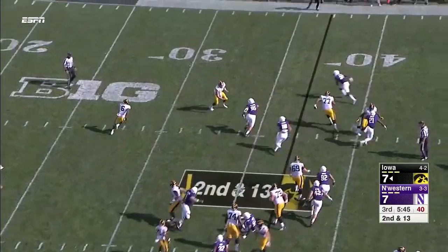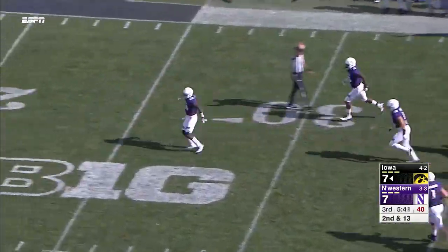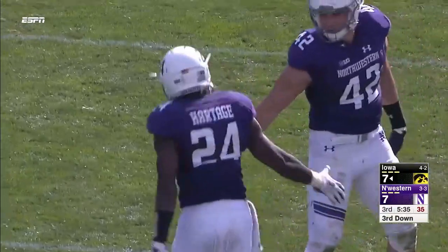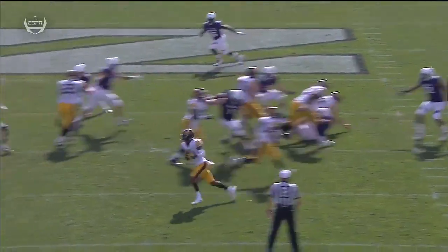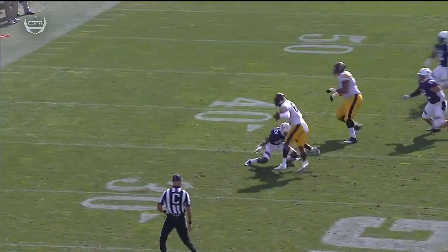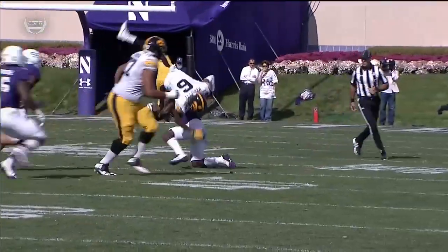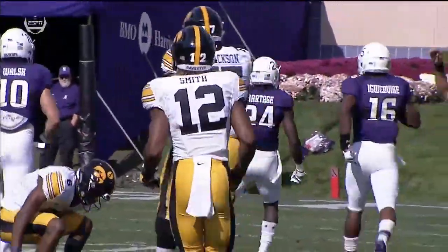Trick play. Smith-Marsette off a Stanley block, but he couldn't get both of them. Montre Hardge sends him head over heels on a loss of 2, third down. Very disciplined defense by Hardge. He's the corner on the far side of the field, and he stays home, which is exactly what you have to do, and then you show up like that and finish the play. Hardge has leverage on that side. He was disciplined, and the play came right back to him.